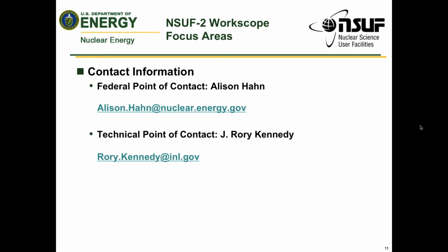How can we access the list of existing materials in the library? Go to nsuf.inl.gov, and there should be, and there better be, a link to the library there. And right now it's pretty much just in spreadsheet form. We're in the process of modernizing and updating and making this web interactive, but it's pretty much in web space. But you better be able to get it through our website.